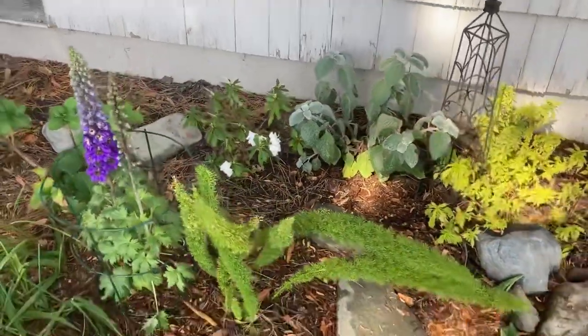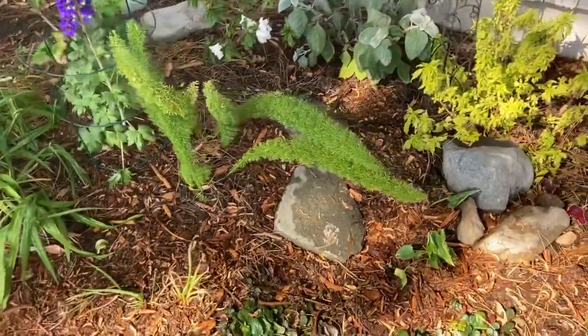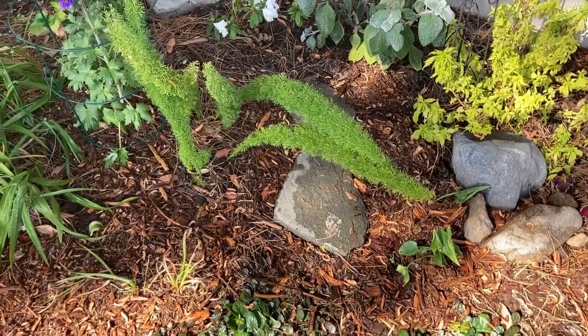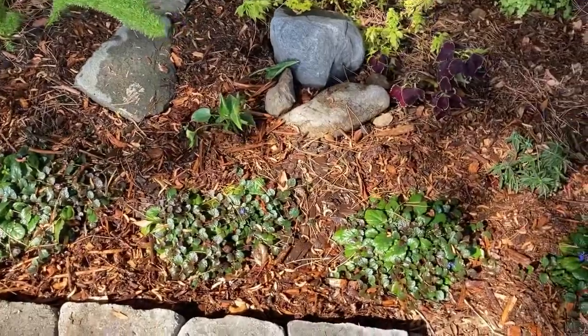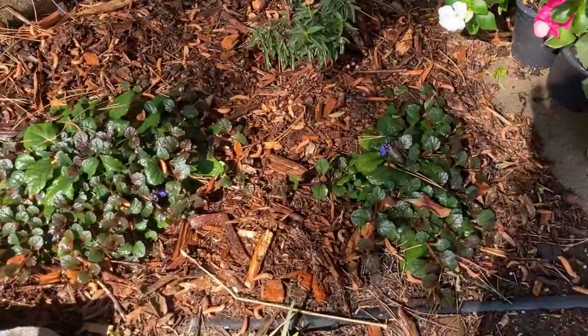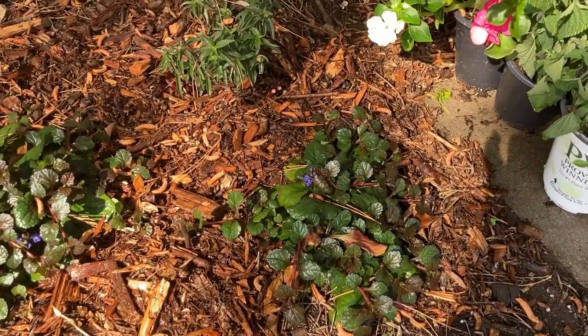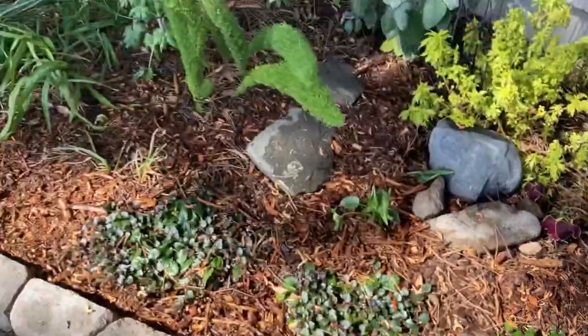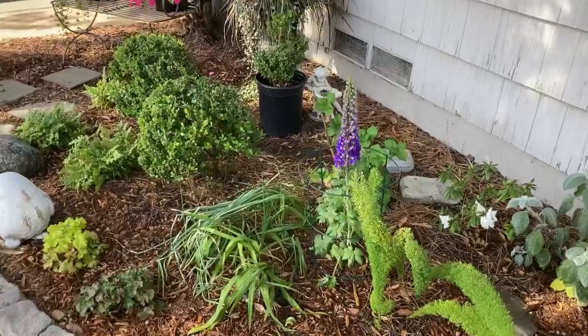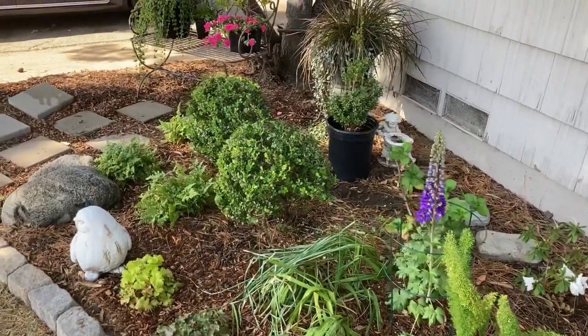And what else is going on over here? Oh, a new little stepping stone, which is a hint of what's to come. I'm also pretty excited because the ajuga is starting to blossom, which I just am so excited about. I think the ajuga that I have in the shadier portion may never blossom because of not getting as much sun. That's my guess.